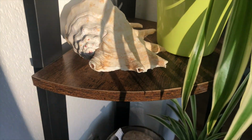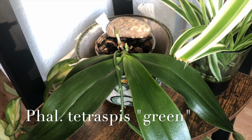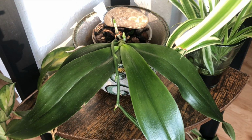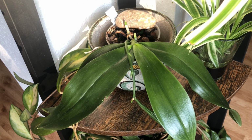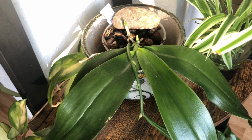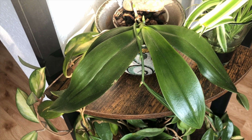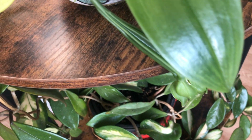Yeah, this light is crazy bright in the morning, right? But then down in the shade is the other Tetraspis green. Now, this Tetraspis green, the story on this plant and its sibling: we got both of those at the same time, and you can clearly see the difference when you repot a plant grown in sphagnum moss, at least for us, because we can actually grow them in regular bark and leca media. That's what we grow them in. This one we repotted immediately when we got it, and it did much, much better. The other one obviously lost all of its roots. So it goes. The seed pod on this is still looking pretty good.